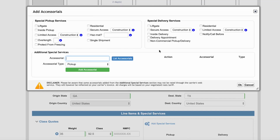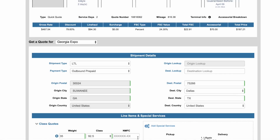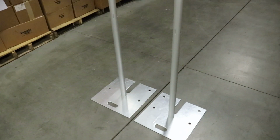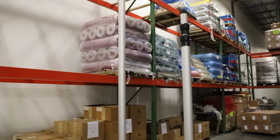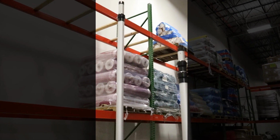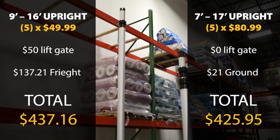If you're looking to buy a 9 to 16 slip collar upright, they're roughly $50 a piece. But you only need 5. It must go on a tractor trailer. And that will cost, if it's going to a residence or wherever, on average $180, $190 to ship that. But what you could do is you could upgrade to a 7 to 17 slip collar upright, which is still going to give you the range that you need, but it's more expensive. It's almost double the price. Those are $80 a piece.